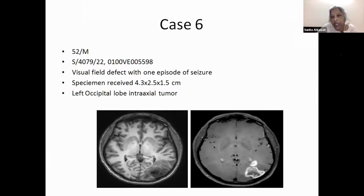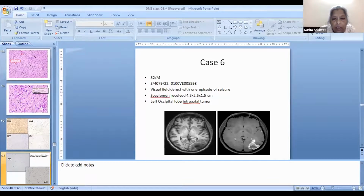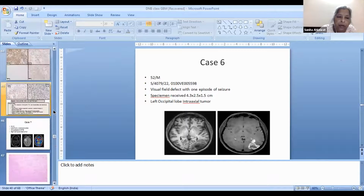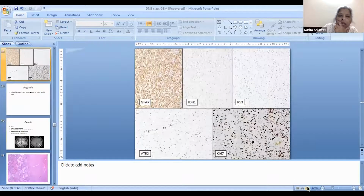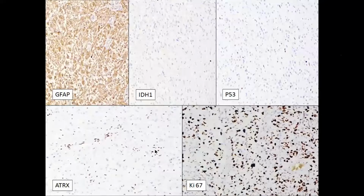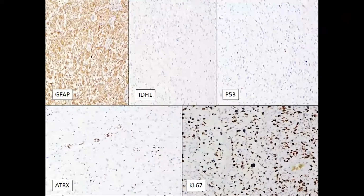Coming to ATRX staining, we describe it as retained, lost, or mosaic pattern. So yes, ma'am, this one is a mosaic pattern, which actually requires further molecular testing for confirmation. But usually the mosaic pattern most often indicates a mutant expression. That means it is retained in some of the tumor cells, and in certain areas, it is lost in other areas. So this is a mosaic pattern.